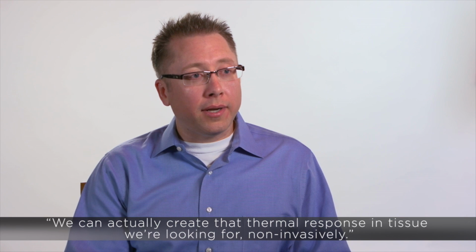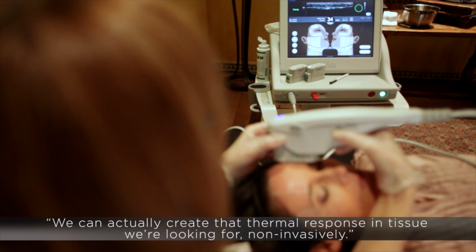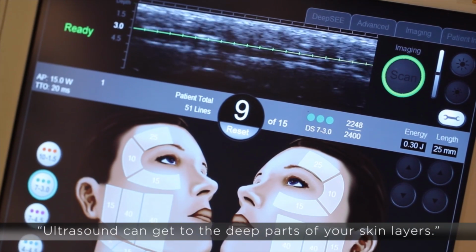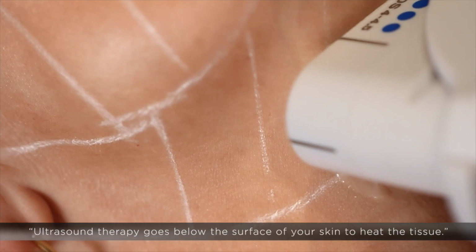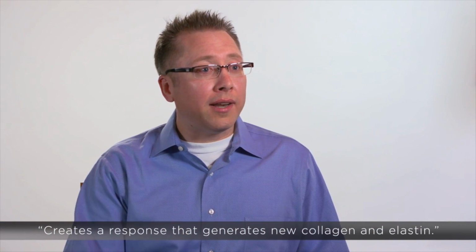Ultherapy is completely unique in the fact that we can actually create that thermal response in tissue that we're looking for non-invasively at layers that a cosmetic surgeon likes to operate at when they're doing a facelift. Ultrasound can get to the deep parts of your skin layers without disrupting the surface. That ultrasound therapy goes below the surface of your skin to actually heat the tissue and create this response that generates new collagen and elastin.